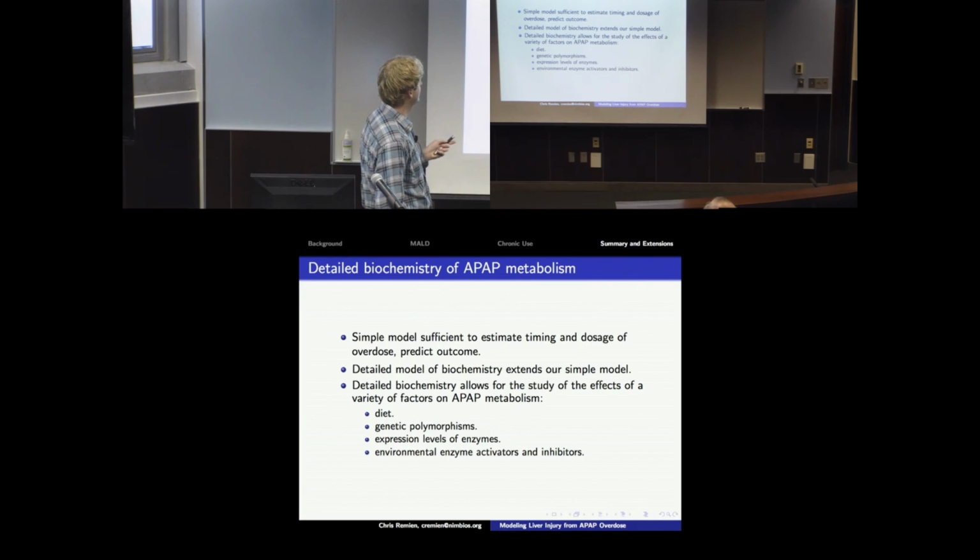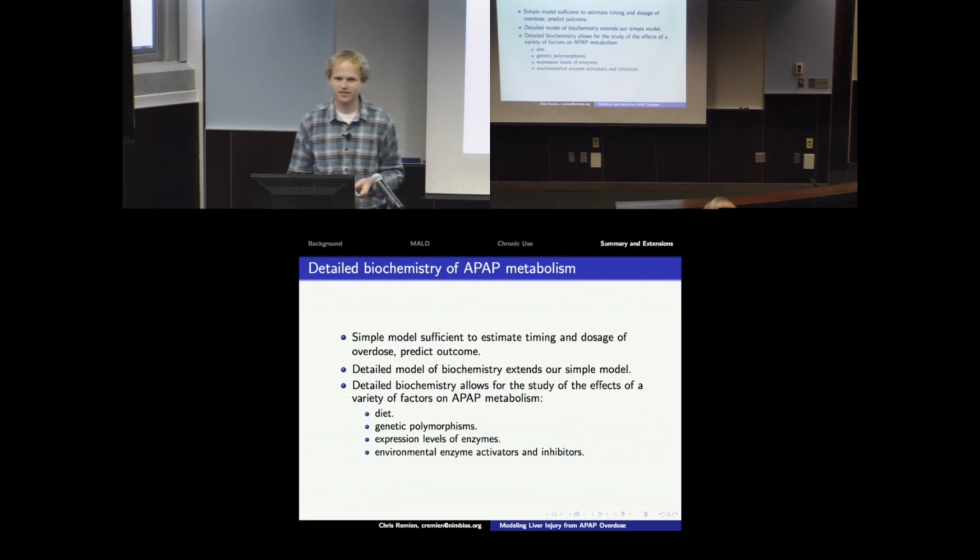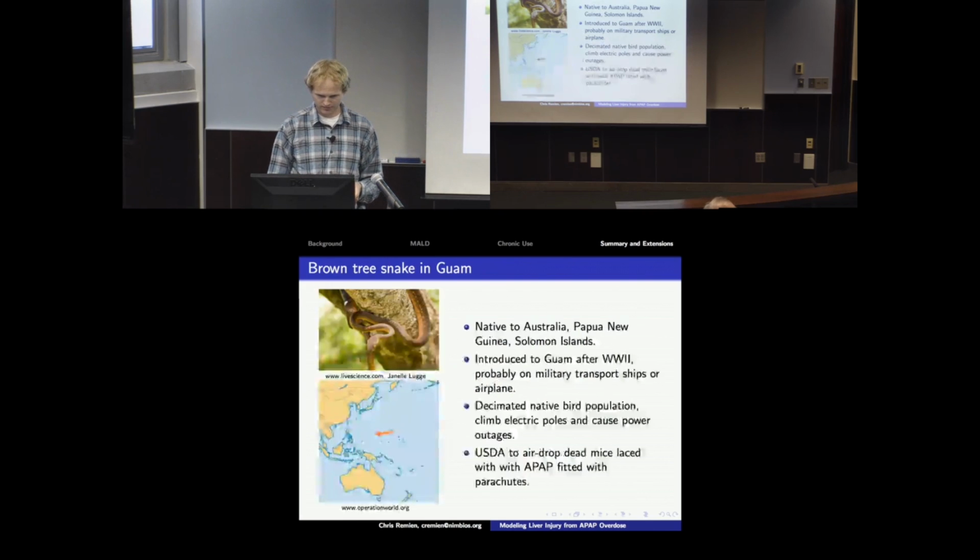So our simple model is sufficient to estimate the timing and dosage and predict outcome, but this detailed model allows you to ask a different set of questions. I think it's interesting work.